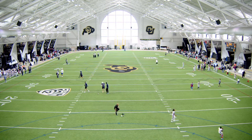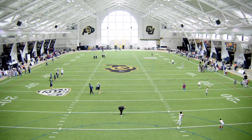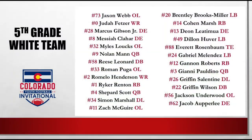White had only 6 passing yards in the first half. They've really run the ball so well with Riker Renton, 180 on the ground, and it could have been a lot more, obviously, without that touchdown being taken off the board. But Coach G, 12-6, and see some of the guys on that White team there.